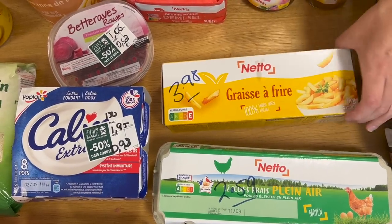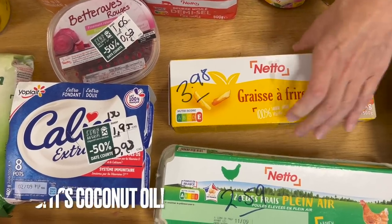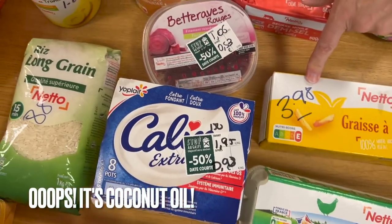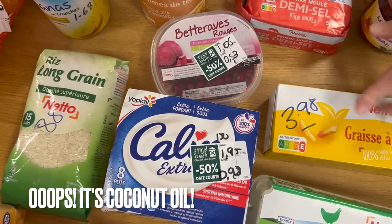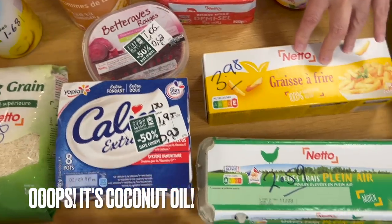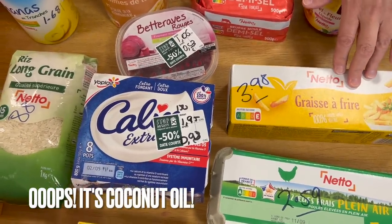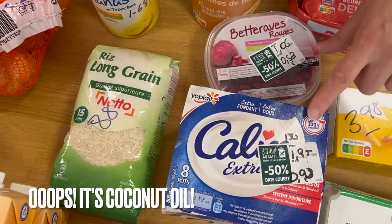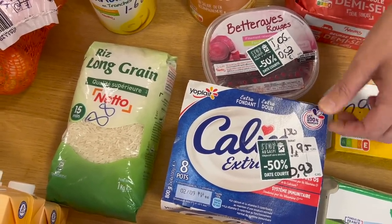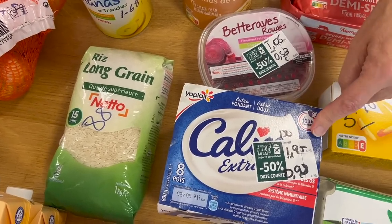This is a 1 kilo pack, and this actually is sunflower oil, solid sunflower oil, and that's 3.98. I don't just use that for frying. I'm using this now if I make pastry, because butter is so expensive. So I'm using sunflower oil when I make pastry. I've got here 8 pots of natural yogurt. I use natural yogurt with flour and some raising agent for making gluten-free bread for me.